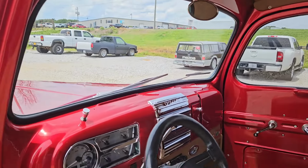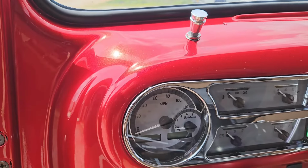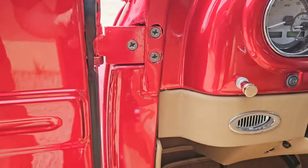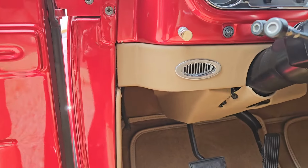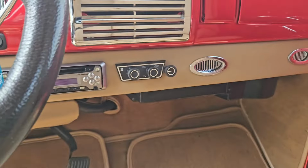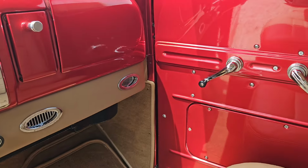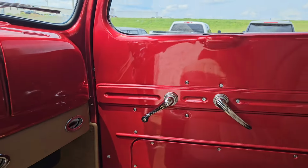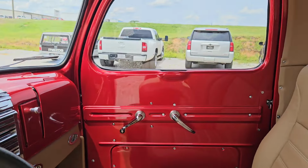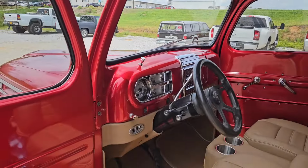We did updated Dakota Digital gauges in this truck. And we added this little panel here below the dash for his radio and air conditioning vents. Again, new handles and stuff there. We painted the door panels on this one. Just kind of keep it a good, clean, classy look on the interior.